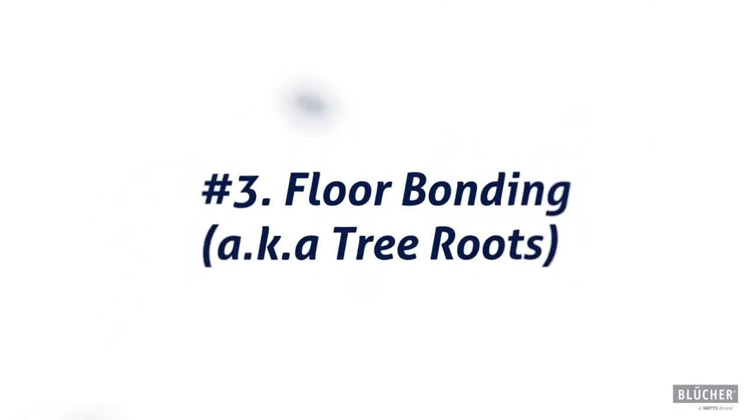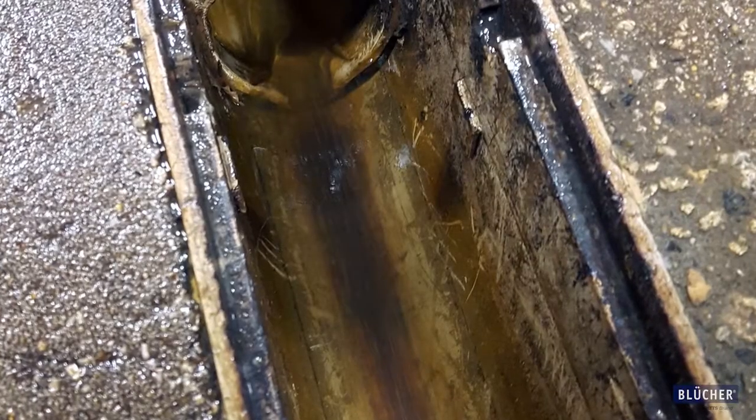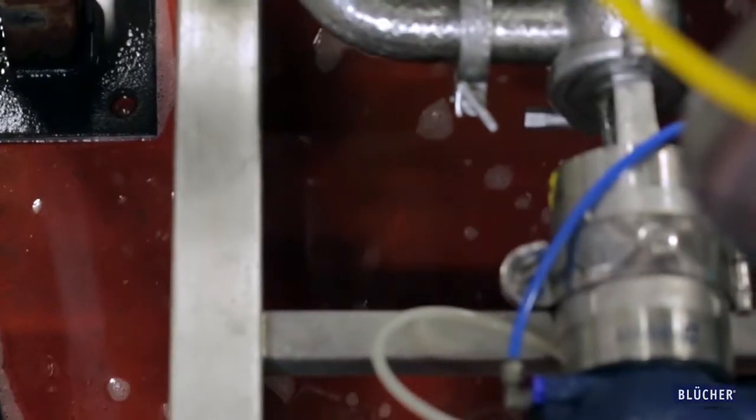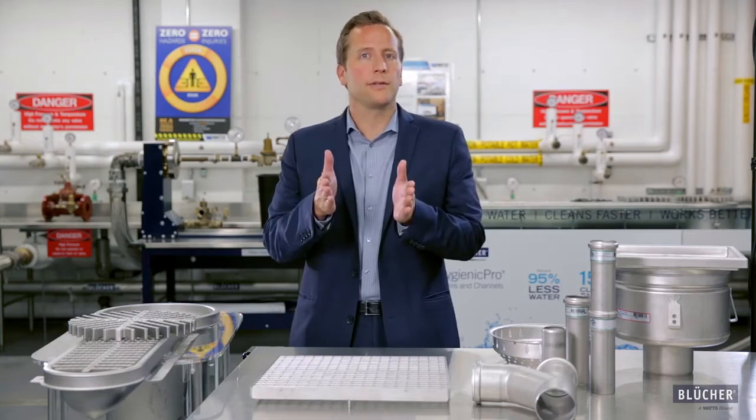If you've ever seen a drain that looks like this, it's because the drain has separated from the floor. How does this happen? On a factory floor or in a brewery, the floor gets really hot, and then sometimes in the winter, it might get really cold. When that happens, the floor expands and contracts. The same is happening in the drain, but they're happening at different rates, and the two kind of become independent of each other.